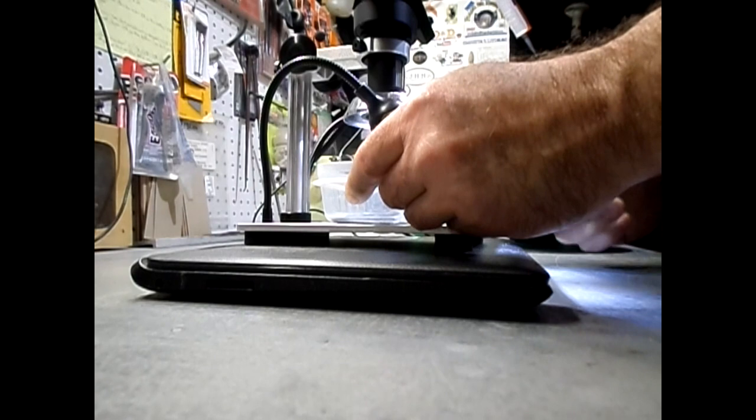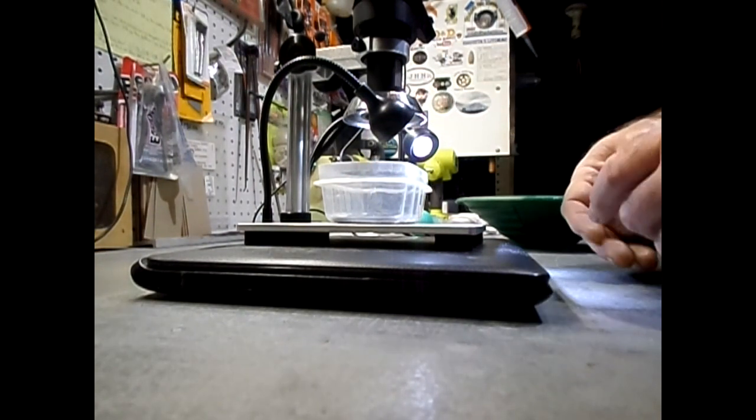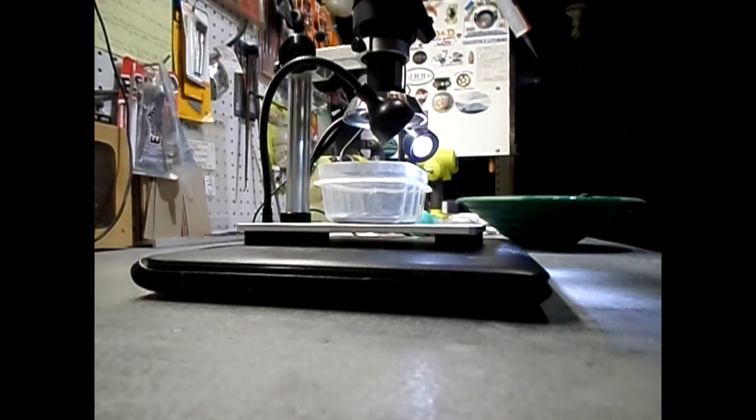Alright, so that's the first little batch of stockworks. I'm going to shut the camera off and continue to go through this. If I see anything significant, I'll bring you back on. Back in a bit.